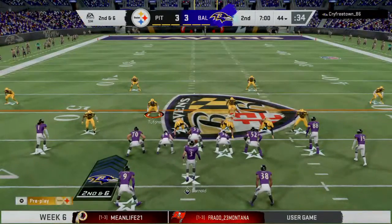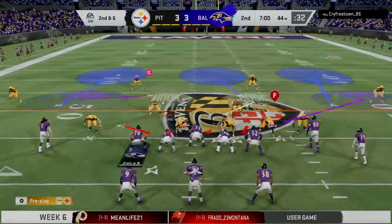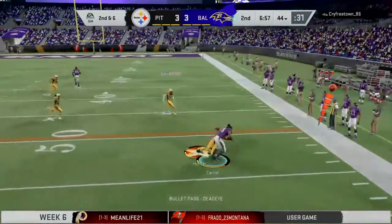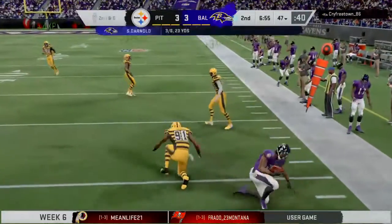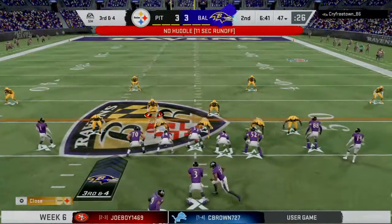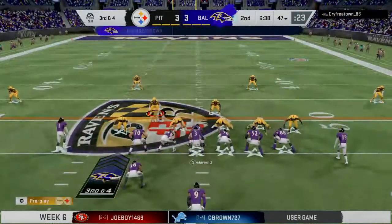Mike, 56, right there, 56. In your face. From the 44, Darnold looking for his running back, and he's got him. It'll be a pickup of just 2, and they're going to have a 3rd down. A gain of 2 on the play.